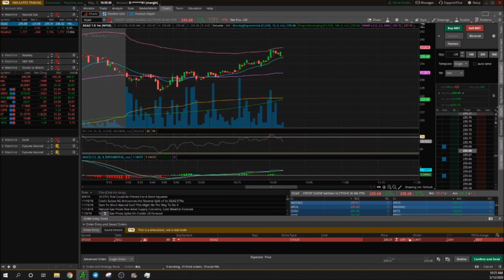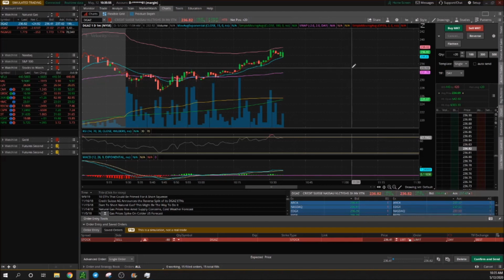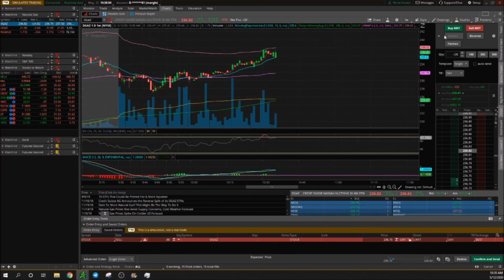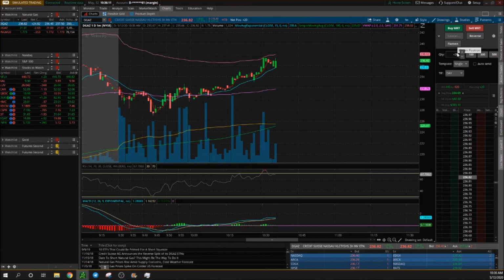I'm going to set an alert on natural gas to see if it goes above this EMA line. Again, the alerts just make it a little bit easier. It looks like natural gas is continuing to sell off here. It's trying. All right, I'm going to delete this. How many shares do I have? I have 20 shares.